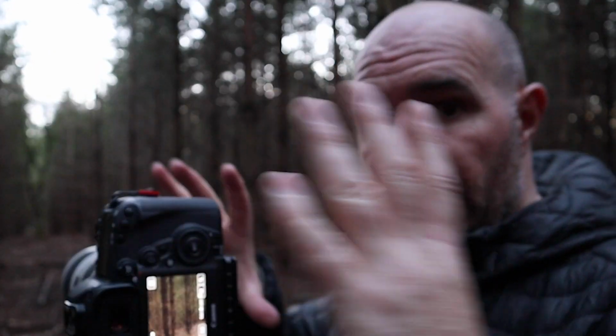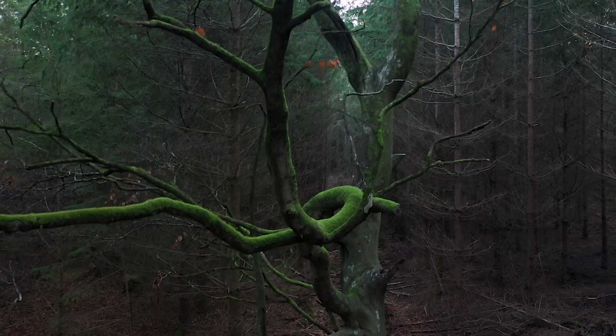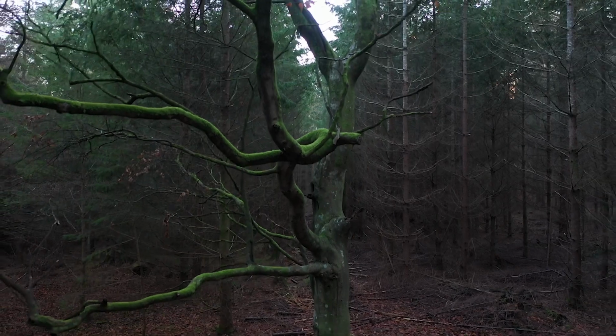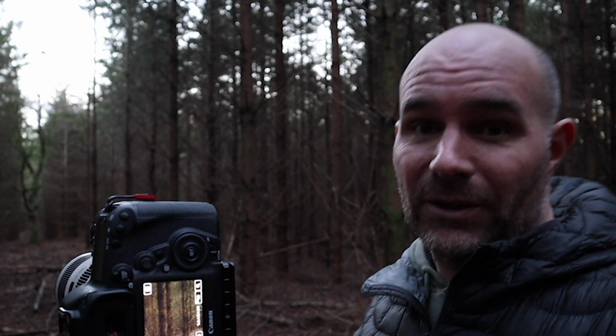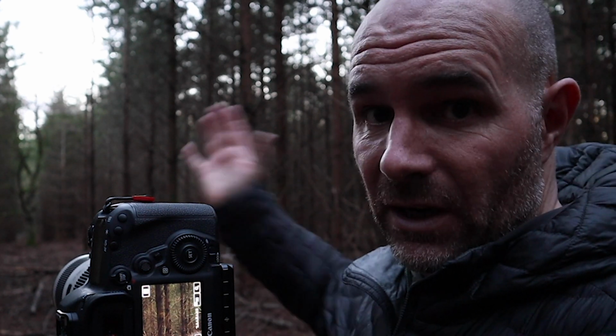I'll do a bit of post work on it again, because I did last time. I give it a bit of a vignette just to tone down the outer edges of the pines and emphasize the green moss that it's covered in. It's a really nice image, but I'm pleased I'm going to have another shot at it, obviously with no leaves on this time, so there's no color whatsoever, so hopefully it's the moody shot that I've been looking for today. But there's just a nice bit of light on the pine to the right hand side of it as well, and it's nice and backlit.